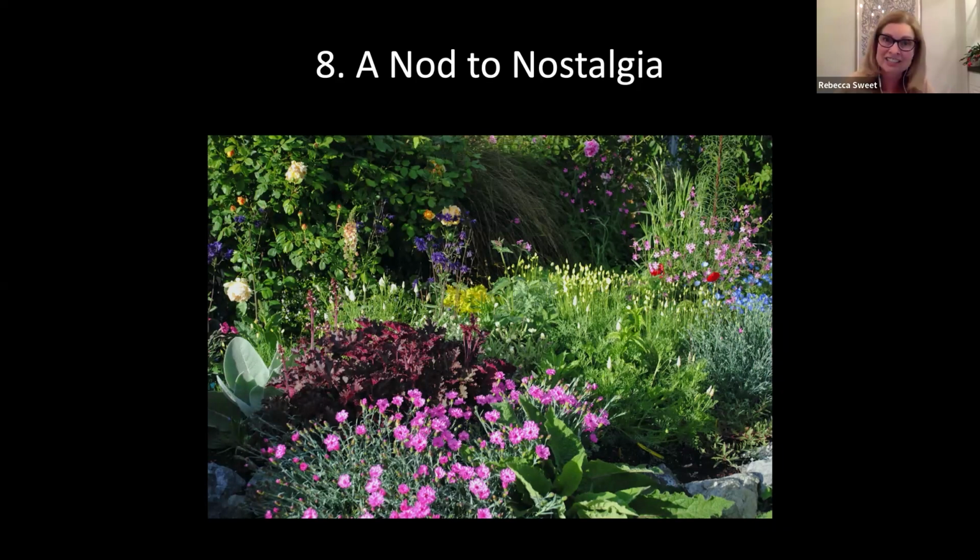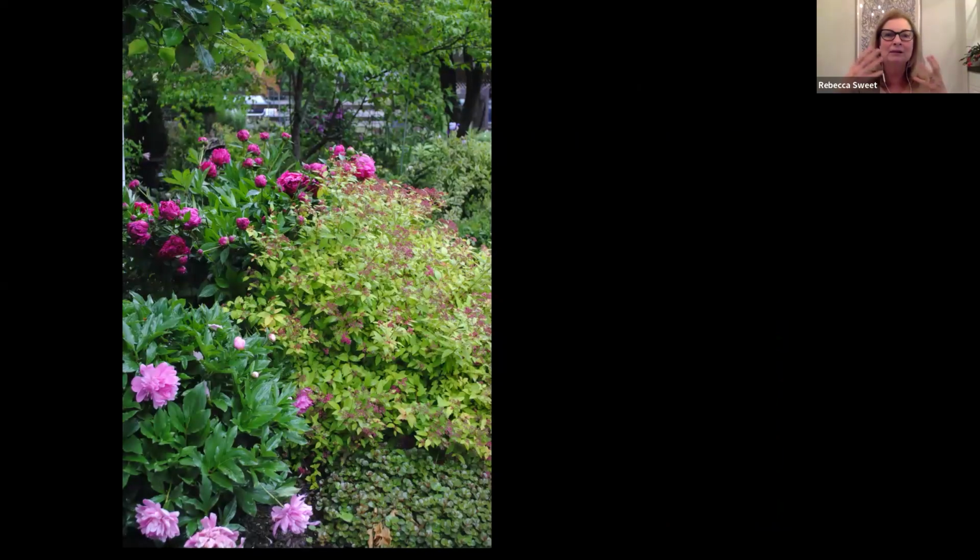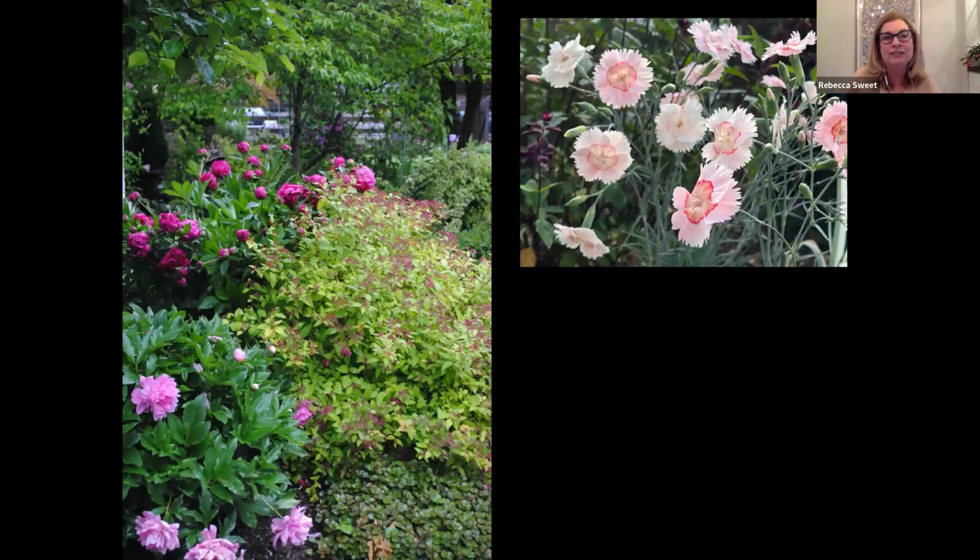A lot of times the cottage style gardens fit into this category of nostalgic plants. But there are the psychological benefits of nostalgia. There's that positive emotional impact that you feel with the peonies here, the old-fashioned cottage pinks here, the dianthus. Nostalgia provides that mental escape from the present day-to-day stressors that we all face.